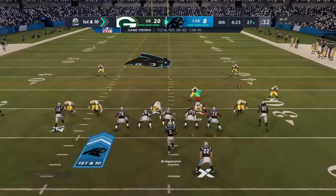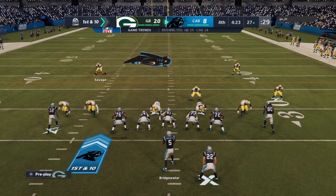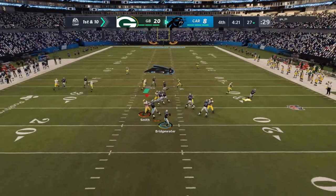Bridgewater going to lead the Panthers up here, 1st and 10 at their own 27. From the gun, he'll set up to throw.